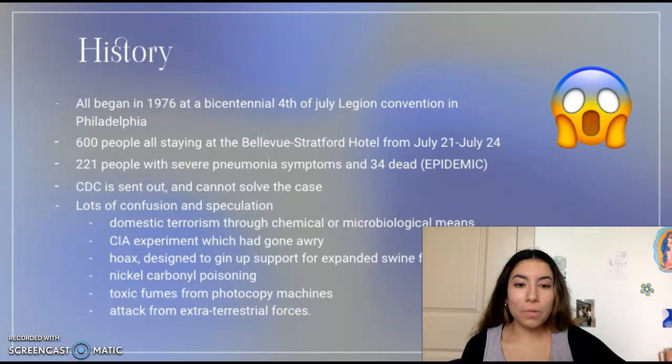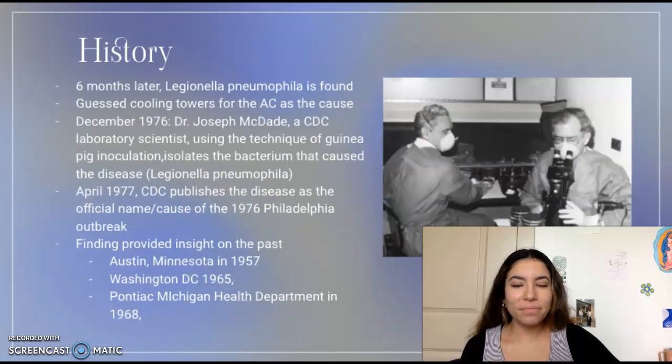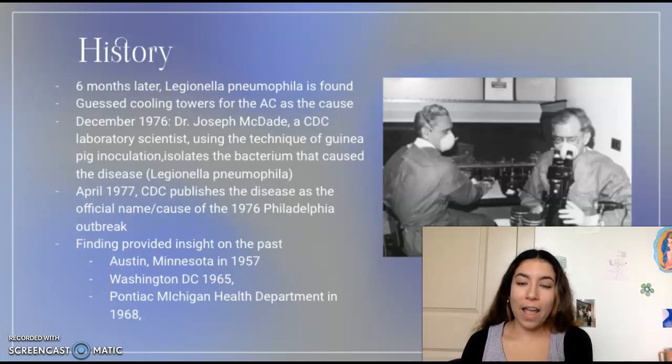So genuinely, nobody had an idea what was going on. They couldn't figure out the source of this illness, and people were really going crazy trying to figure out what it was. Then, finally, 6 months later, Legionella pneumophila is found, in December 1976 by Dr. Joseph McDade, a CDC laboratory scientist. He found and confirmed the bacteria as the source of the epidemic by using the technique of guinea pig inoculation and isolating the bacterium that caused the disease, which we now know as Legionella pneumophila.